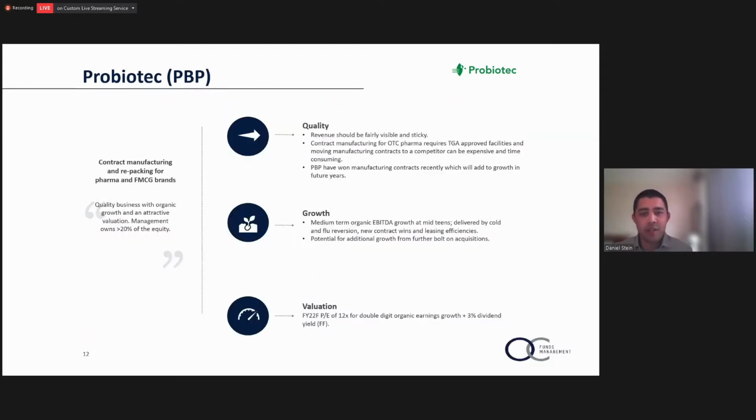So ProBiotech, these facilities I've mentioned do require validation, and as such, these contracts can be time-consuming to move. These guys have also won contracts, which means that you will see growth just from the contracts they've won in future years. Furthermore, cold and flu tablets have definitely been challenged over the last year due to social distancing, which has meant that there's been less cold and flu circulating in the community. This should revert over the next few years, which will also help their growth from a lower FY21 base.